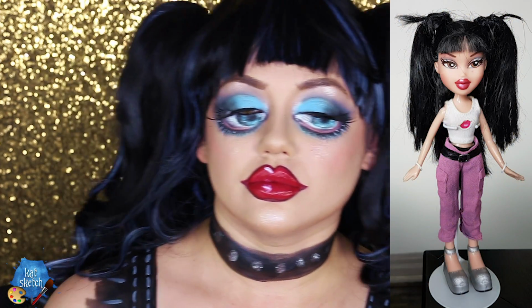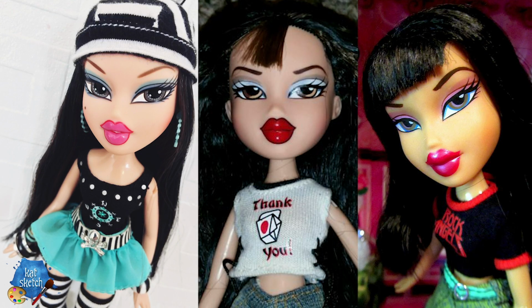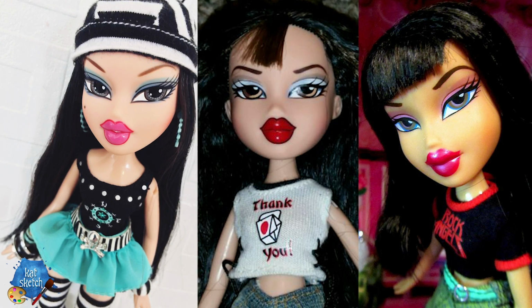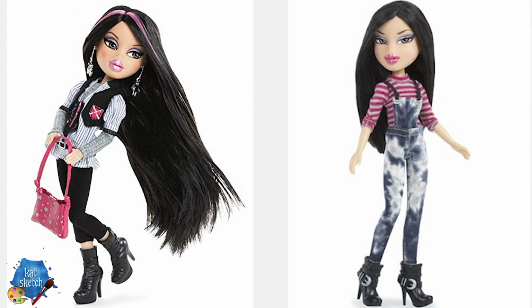I decided to pick Jade as my doll today because she's sassy and has a gothic, edgy side to her, and she's into girly and tomboyish things in a good way. So let's get started with the makeup transformation of turning into a Bratz doll.